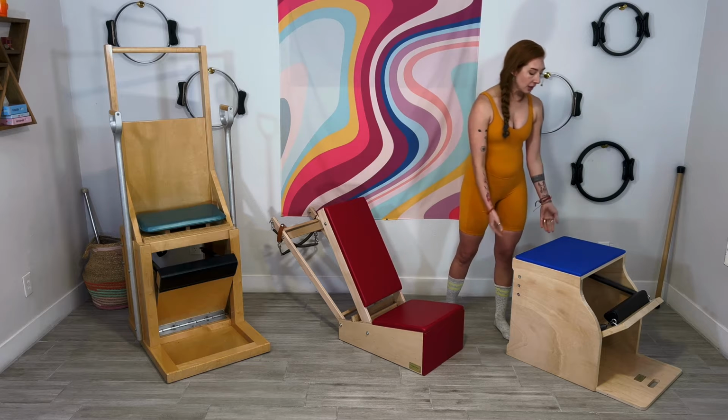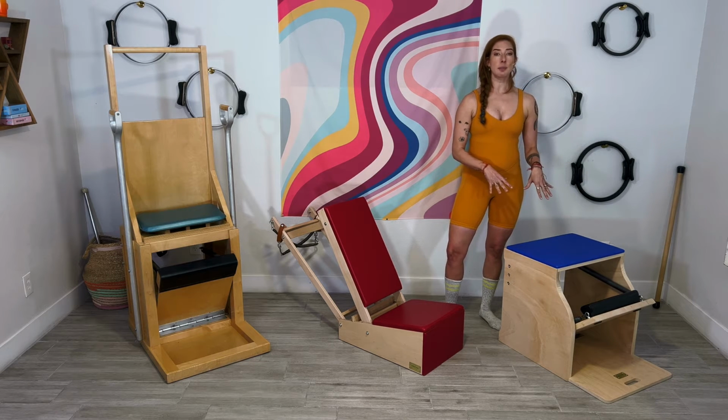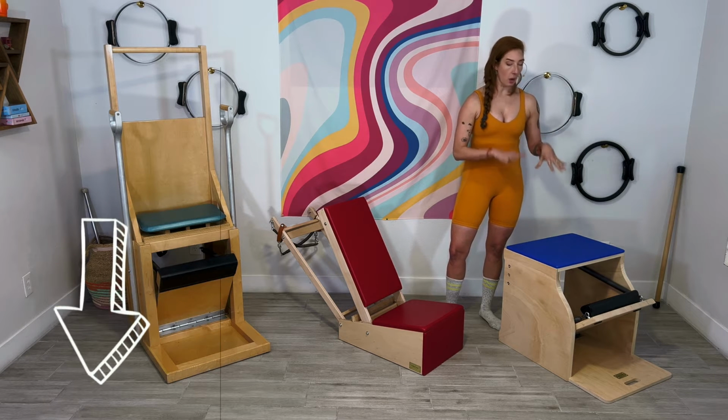As far as size goes, every Wunda chair out there is going to have different dimensions. This one is based on Kathy Stafford Grant's chair. So Contrology made this chair. We have an affiliate link in the show notes if you're wanting a chair like this.